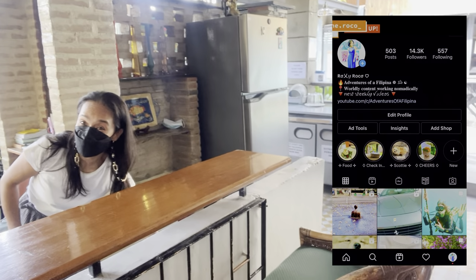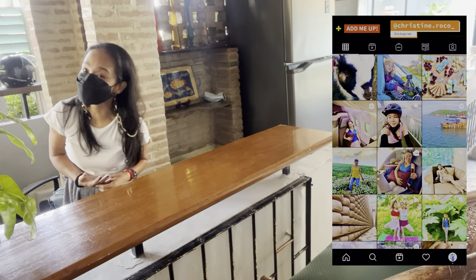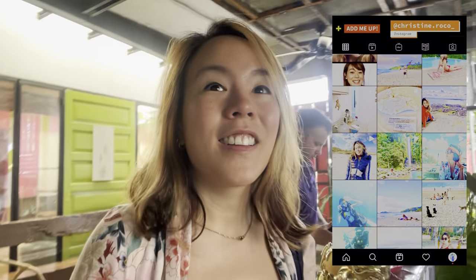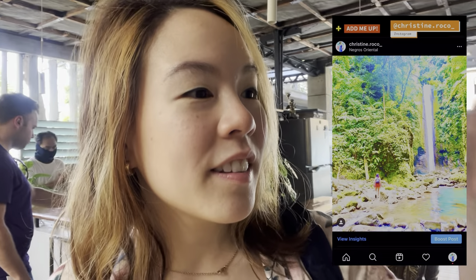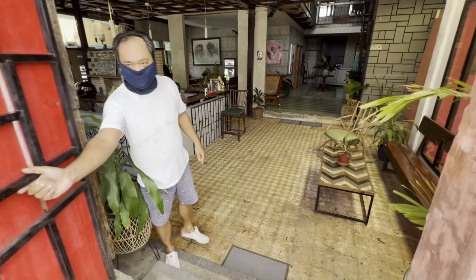This used to be a house before. Yes, ancestral house. For 25 years. Wow. And then we converted it into a hotel. It's very good. It has a lot of character. It's very fun. So there's a lot of paintings and a lot of old interiors here. So I am absolutely loving it.